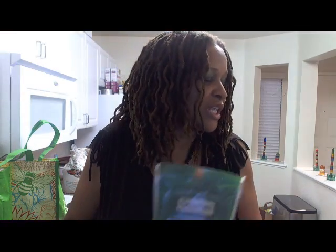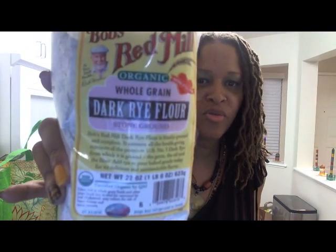So I got some coconut palm sugar. I use this to bake stuff and to make ice cream. I got some dark rye flour. I bake a lot of bread, so that's good for making rye bread, and adding a cup here or there to some other kind of party breads that I might make.